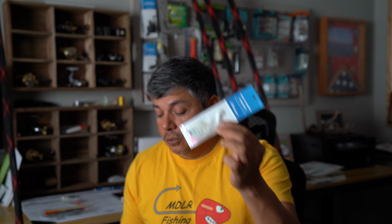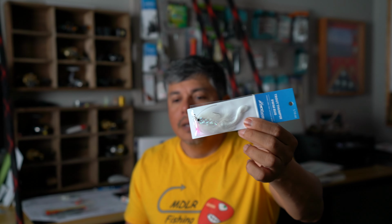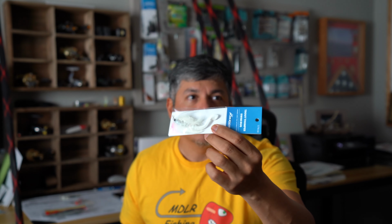These are phenomenal lures. So this one is to mimic a bait fish, and it's the lighter color. The reason why I'm going to light colors is because here our waters start to become a lot clearer and the visibility is there. So the dark colors I use whenever it's very muddy and you have zero visibility.